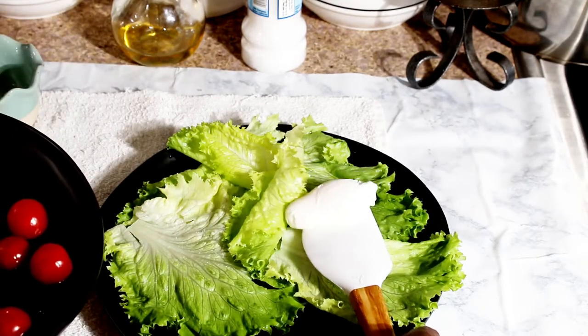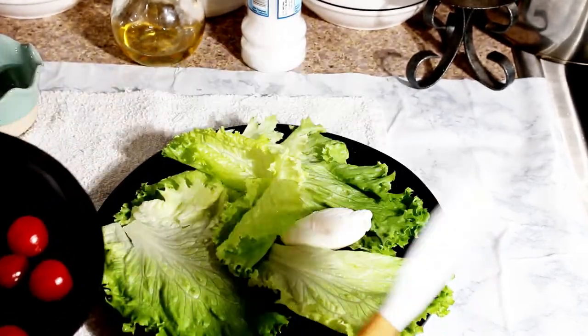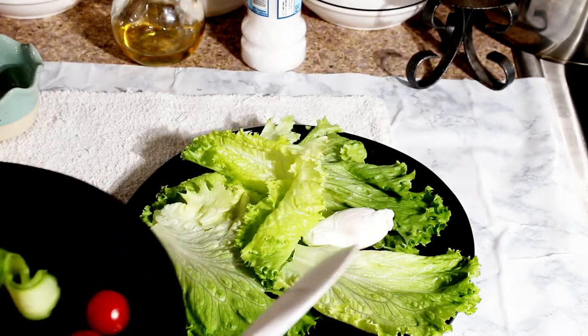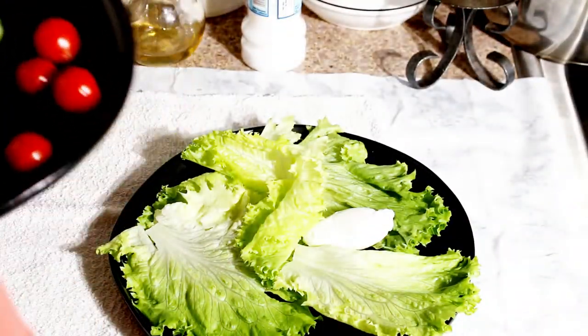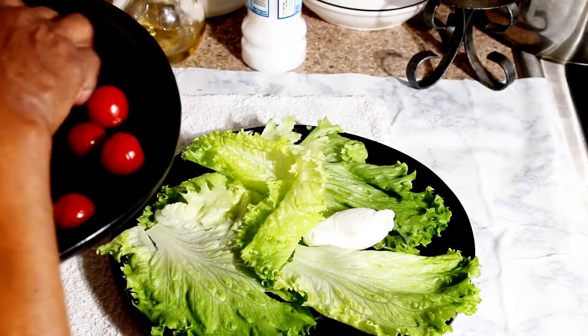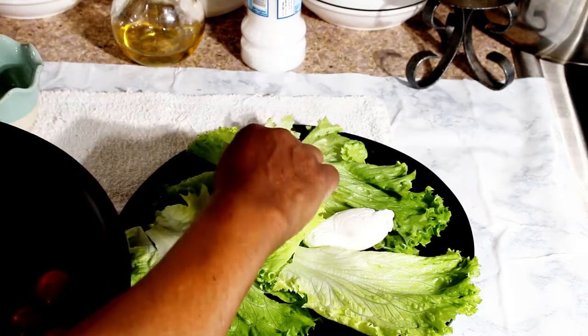Put your poached egg on. And what you're gonna do, you're gonna put a little salt and pepper on. Okay, guys. And put your cucumber on.